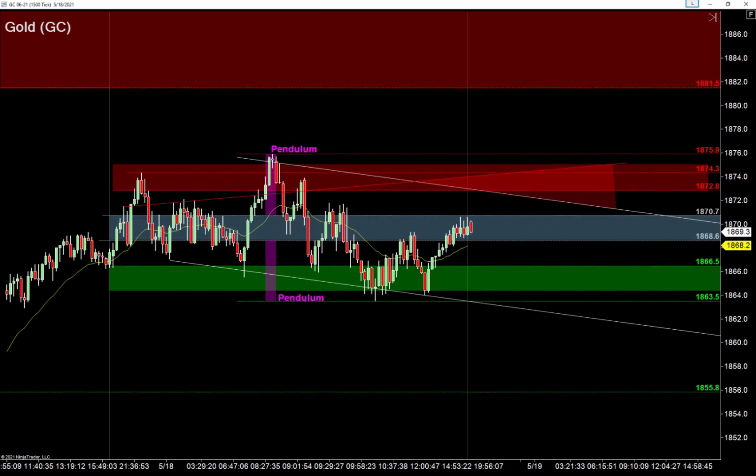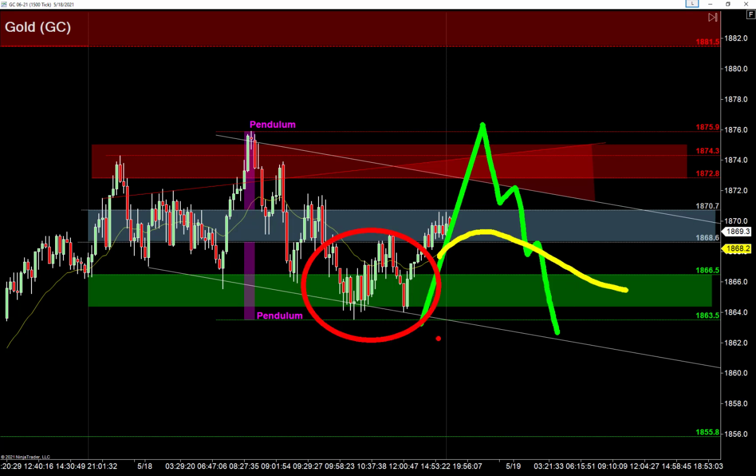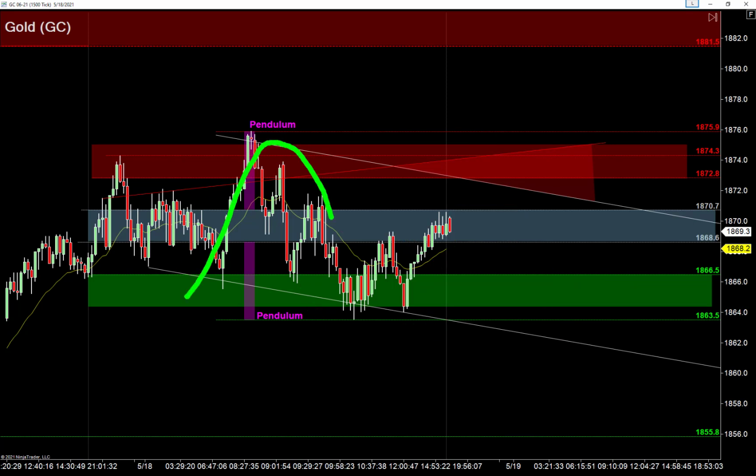It's very difficult to be a buyer on this market because even if we do take out those highs, we got to come all the way back down. And you know what's going to happen? That means a lot of momentum. So how do I buy that low? You got to do the same thing right here. Same thing right here. It goes up, comes all the way down.